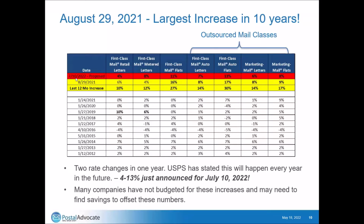On July 10th of this year, the post office proposed another increase that would stand as the second largest increase that people have had in 10 years. And you could see these rates that are going up. This is proposed, but everybody expects this to go in its entirety.